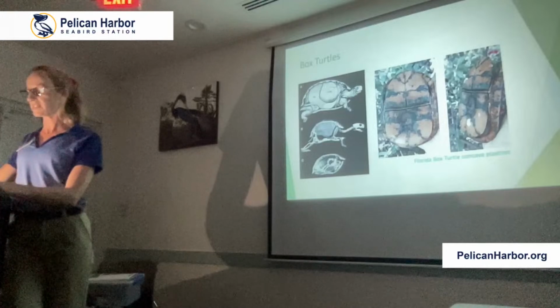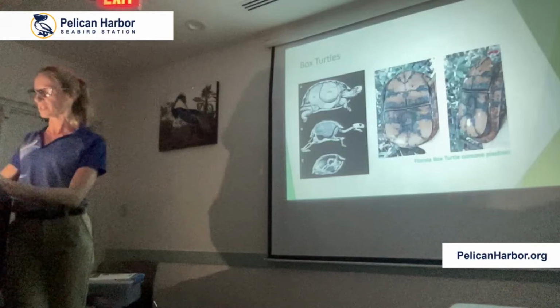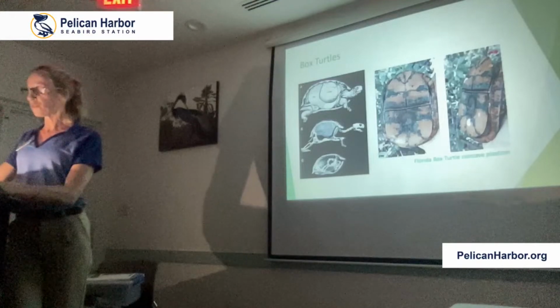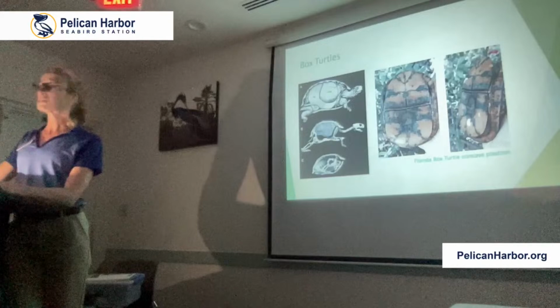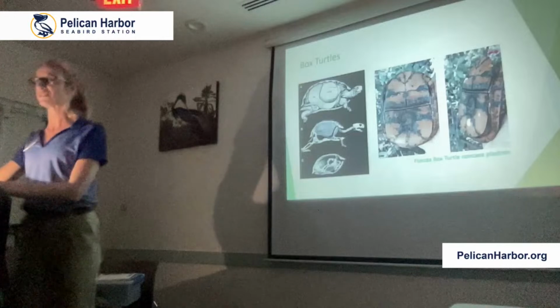Box turtles, for instance, possess a hinged or bilobed shell. This allows them to completely close themselves from predators by pulling all of their limbs in, head, legs, tail, all comes into that shell. It proves to be impenetrable. So if you're a predator looking for an easy meal, box turtles are not going to be it. It's just going to be hard. If I was a predator, I'd leave the hard stuff and go and find an easier meal.